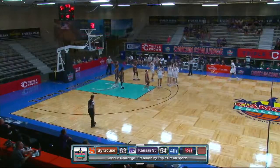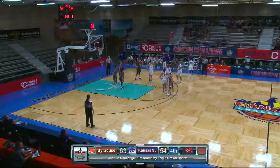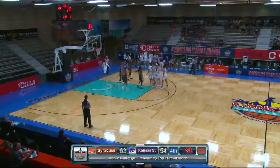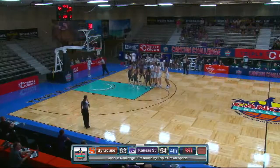That's the second foul on the Orange. Here comes Jones in for Beard. K-State's gone with a rotation. They're pretty much seven, and Mary Lakes is the eighth from time to time.